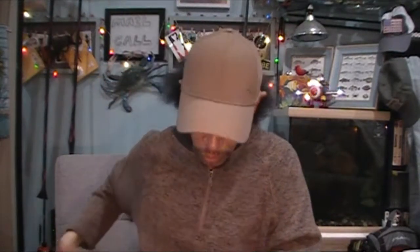Lunker City is a good brand for hooks. It's not the best, but hey, it is what it is. And you do get five in this pack. Quantity of five and our 3-aught hook. Awesome.